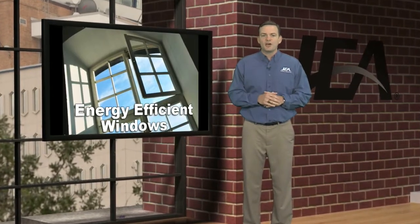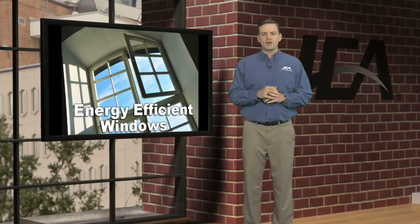Today's show is all about windows. Thermally, they are the weakest link in your home, and ignoring them can be costly. Let's start with some common things you need to know about your windows. We call it Windows 101.